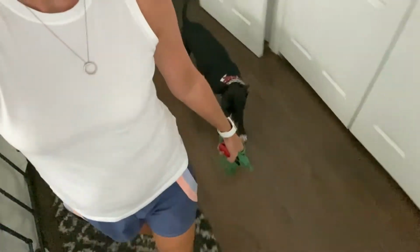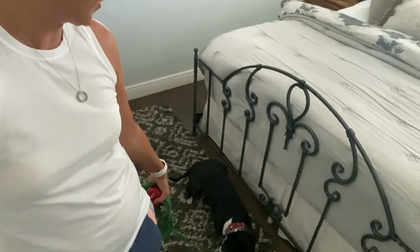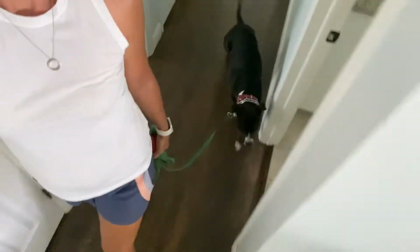Good girl. Come. Good. Good girl. Down. Good job, kiddo. Good. Good. Come. Sit. Good. And this is where we take that camera shot of a dog's reaction to themselves in the mirror. Not much of a reaction. Come. Good. Good girl. Good job. Good girl, Kimbers. Good job. Good. Sit. Good. Come. Good job, kiddo. Good job. Good girl. Place.